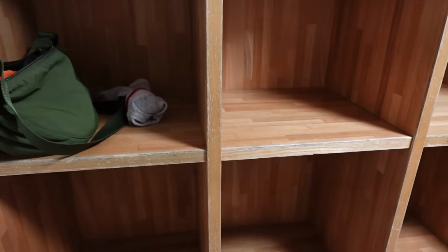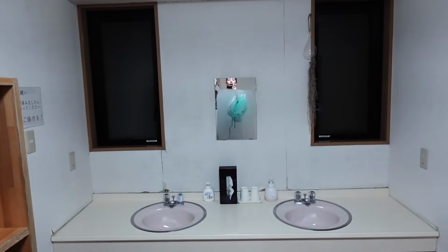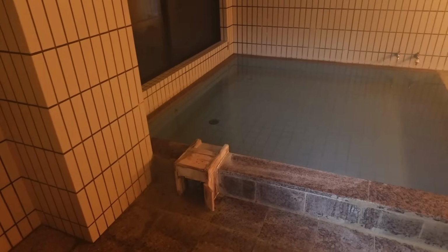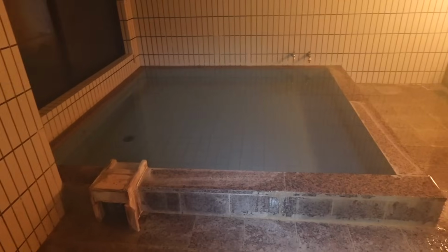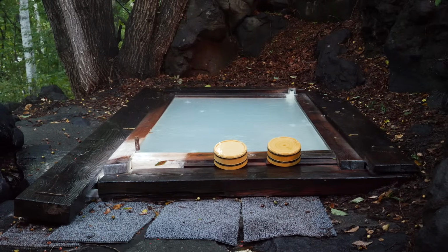Onsen time. For a bath at the public bath. This is our favorite thing to do when we stay in these traditional Japanese inns. I have to go down to the bottom floor. Yeah, this guest house we're staying at doesn't have showers in the rooms, so it's public bath. You also have to shower down there too. And onsen. It's required. This is the best.